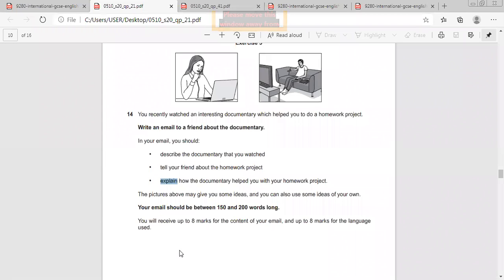I need another one. I need another one, guys. We said idioms and personalizing phrases.